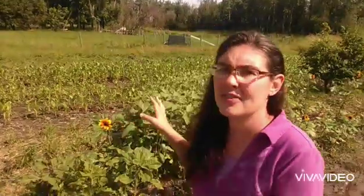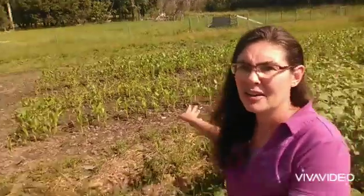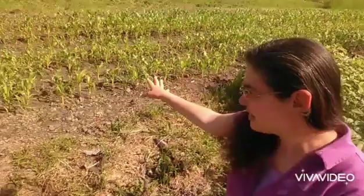We're excited about that. And our corn is looking good, so some things are really looking good with all the rain. Yeah, we will get over there. I'll show you the pictures, and then we'll get on to the rest of it.